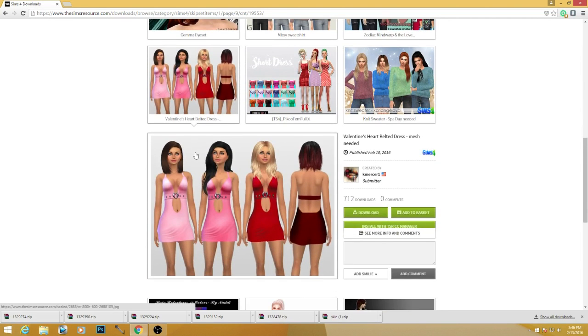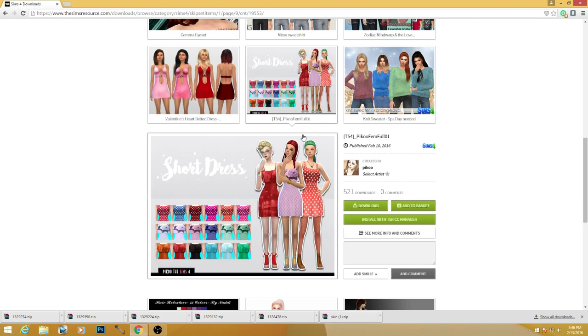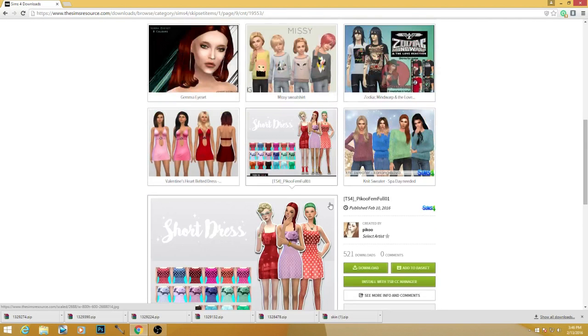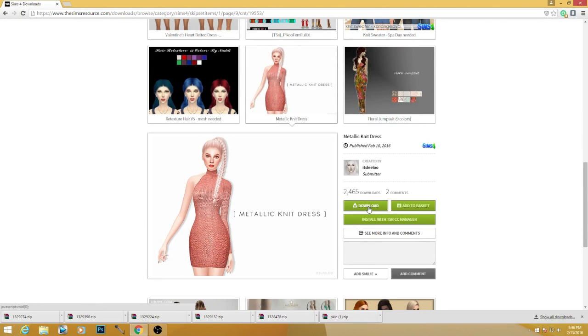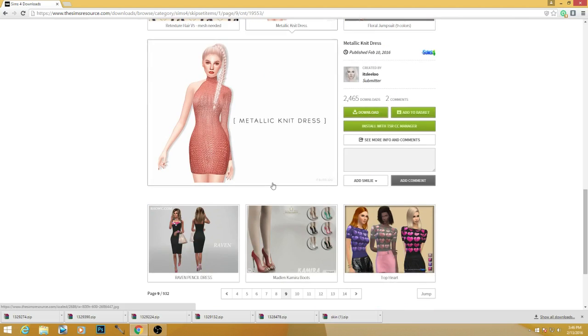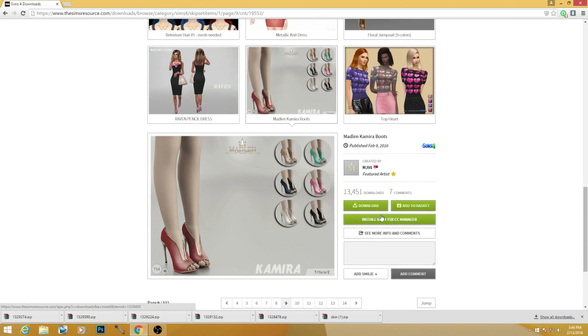So here are some super duper sexy Valentine's Day shindig dress recolors that are perfect for Valentine's Day. This dress here, holy crap, Lilo's killing the game. I love it. Metallic knit dress. I can't wait to try that out. And here are some brand new sexy shoes by Madeline, or MJ95, my bad. Yes, ma'am, thank you. I definitely need to pick that up.